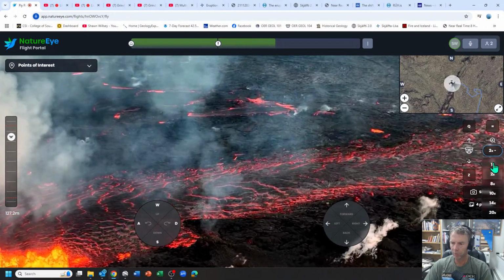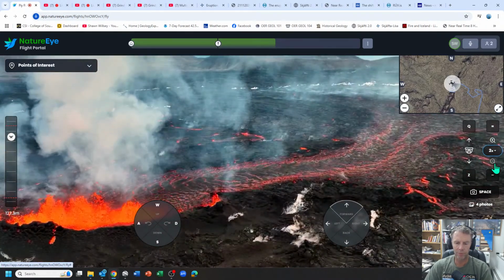Let's pull out, we're in 2 zoom. There we go. That's a little better.